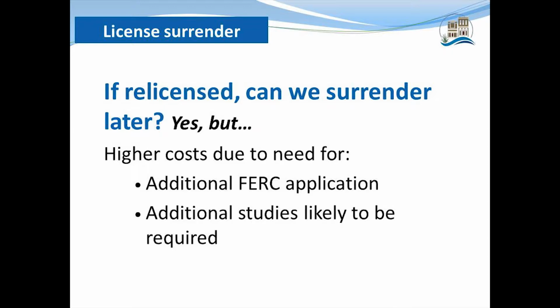So one of the questions we often get is, if we relicense now, can we surrender later? And the answer is yes, you certainly can. But if you do that, you should know that there would be a higher cost associated with that, just because you would duplicate your application to FERC. So you would first have your application for relicensing, and then you would need to follow that up with an application for surrender, whether that's 5, 10, 20 years down the road, whatever timeline you decided was appropriate. And then most likely, if it's 10 years down the road, FERC is probably going to be wanting additional studies in support of the surrender application that you would need to submit, to really define what might happen with the removal of one or more facilities. So it can be done.